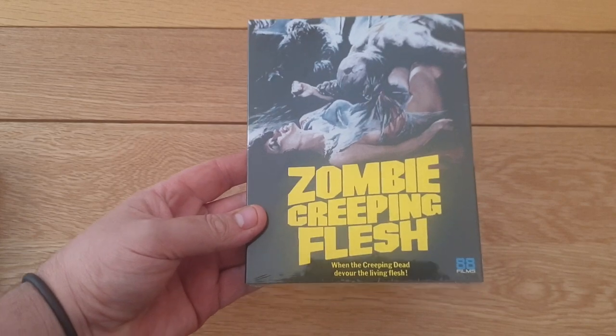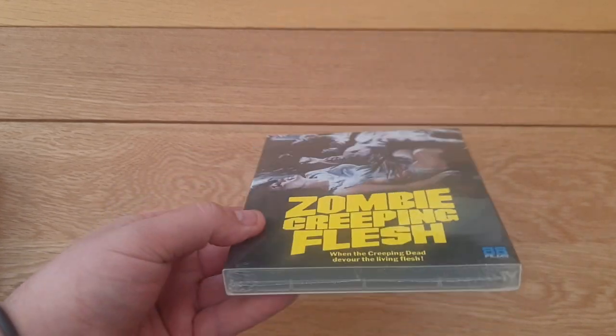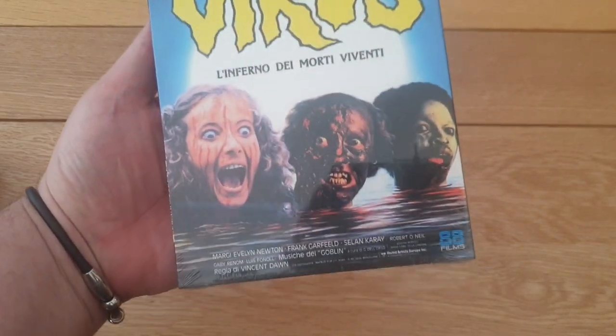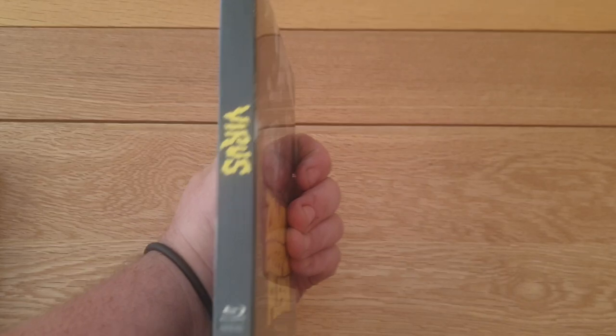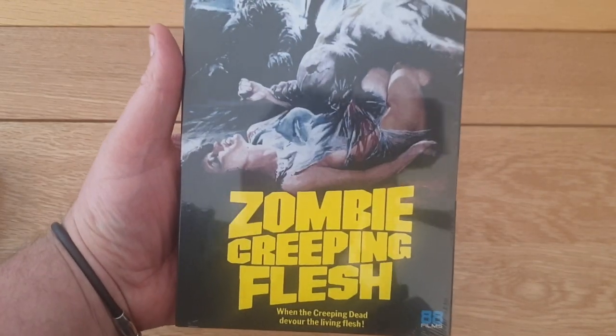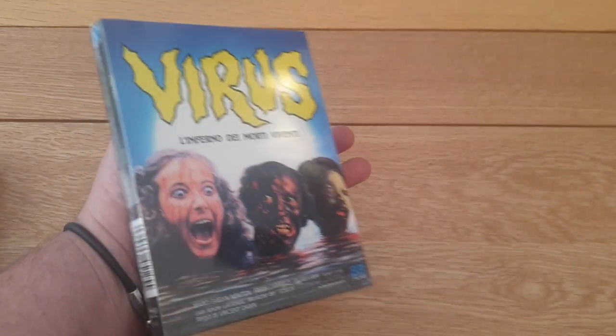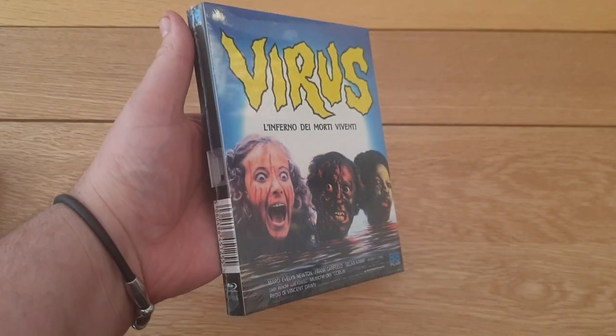So I was surprised to come by this off him as well. I haven't seen this slipcover before. And it's a brand new sealed copy of Zombie Creeping Flesh from the Italian collection. Sealed, he hasn't opened it. Virus as well, so it's called Virus in some parts of the world. So you've got the two, but I haven't opened it yet. But I think the slipcover of this original artwork is absolutely gorgeous. So another zombie movie, just really cool to own. Picked that one up off him too.